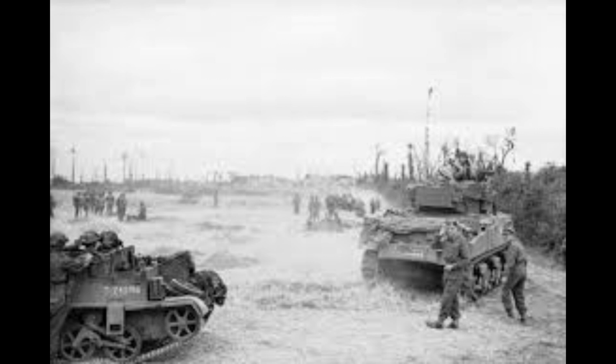At the Falaise Pocket in August, the scale of German defeat became clear. Trapped between advancing Allied forces, entire divisions were destroyed. Shermans played a central role, sealing escape routes and crushing resistance. The once feared German panzers were now burning wrecks along the roadside.